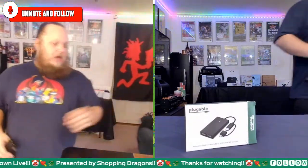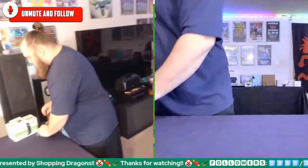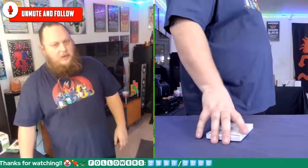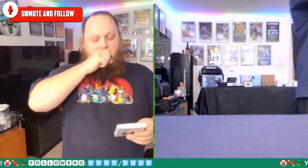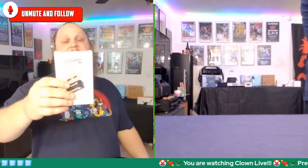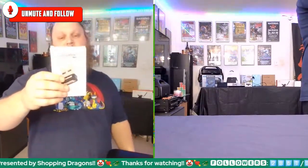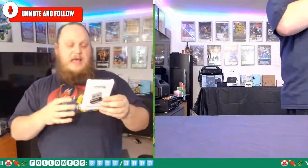Okay, now let's talk about the Pluggable Bluetooth adapter. The Pluggable Bluetooth adapter is a 5.0 Bluetooth standard. The Pluggable Bluetooth 5 adapter supports Bluetooth Classic and Bluetooth Low Energy. And when used with Bluetooth 5 devices, the range of the adapter can reach up to 40 meters indoors, compared to the 10 meter range of previous Bluetooth standards. This is USB 2.0 compliant and compatible with Windows platforms.